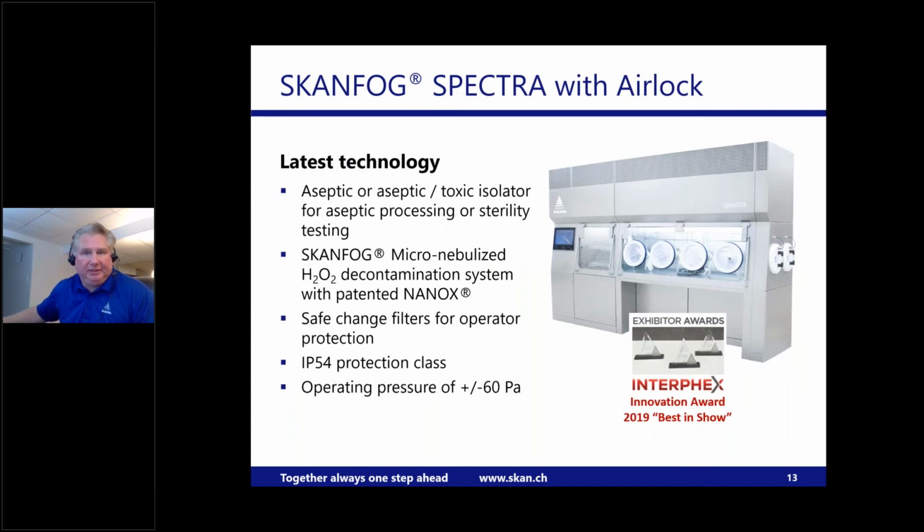Finally, we wanted to revisit last year's SKAN-FOG Spectra. This was Interphex 2019's Best in Show Innovation Award winner. And this system has caught fire with extremely short cycle times, only 10 to 20 minutes in that rapid airlock and 30 to 60 minutes in the entire main chamber. It's not only being used for efficient sterility testing, but has now become popular for cell culture and gene therapy operations where quick cycles are needed for a standard envelope.